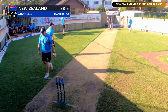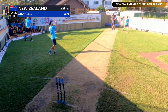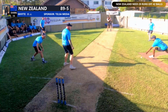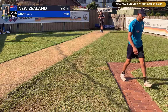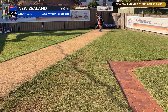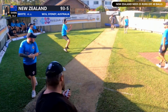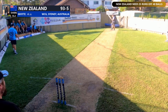Maguire has struggled on this tour. Did take England's first wicket of the tournament, but hasn't got one since, and has taken a bit of punishment. And he's going to take some more. Daniel White off and running now. That's him off the mark. Looks fairly cheerful about it all. He's been New Zealand's premier player at this tournament. That's better from Maguire. When he's bowled fuller, he's bowled better. When he's tried to bowl too quick, he's dragged it down and he's disappeared.